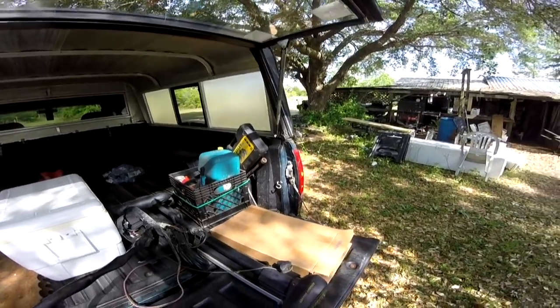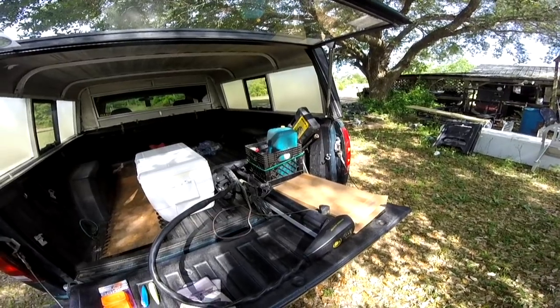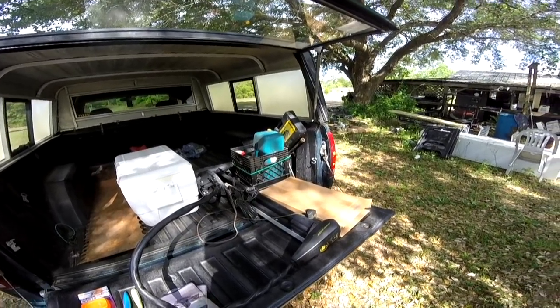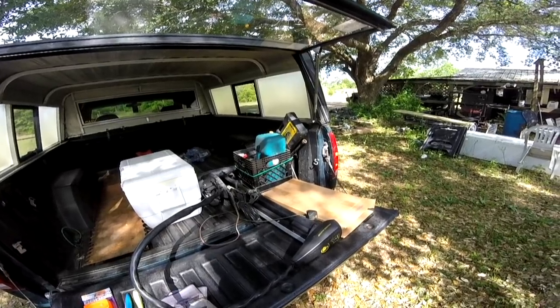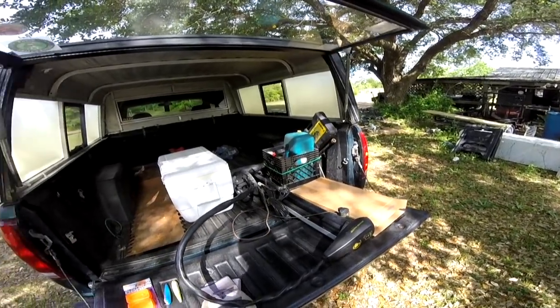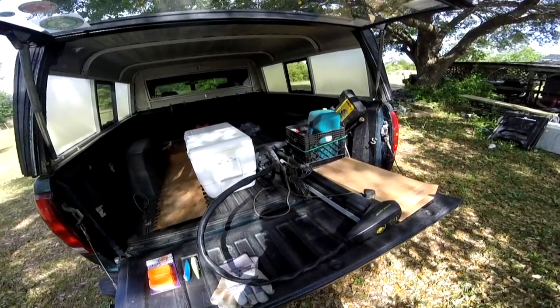The old truck did very, very, very well. No hiccups, no problems. I checked the oil in it this morning after the long trip. Still full. Everything looks good. Thank you, old truck.